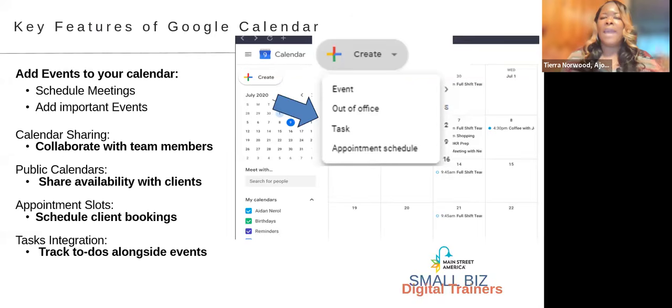And when people go to your website, they can see what events you have going on, and you're able to add those events directly on your Google Calendar, and it's not a separate step on the website. Outside of being able to really have the public calendars, share it with others, people really don't use the appointment slots.